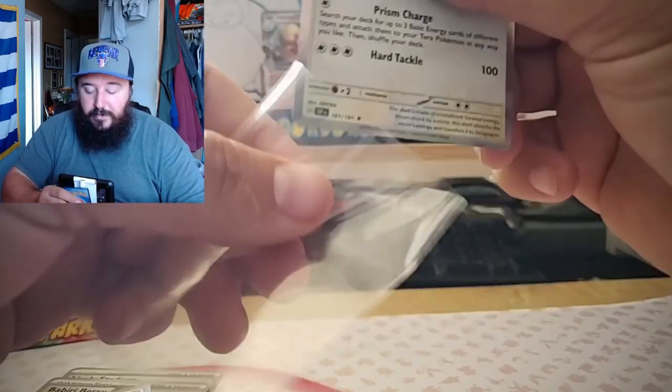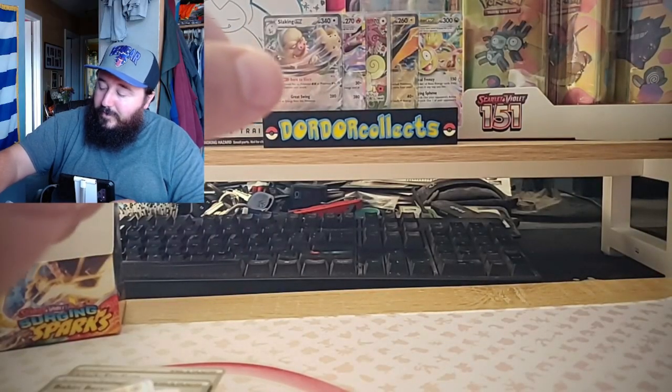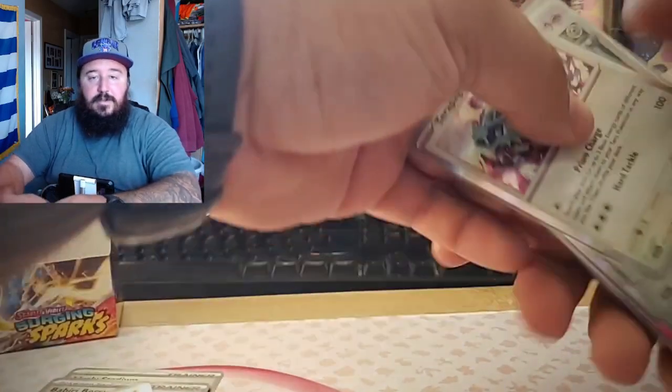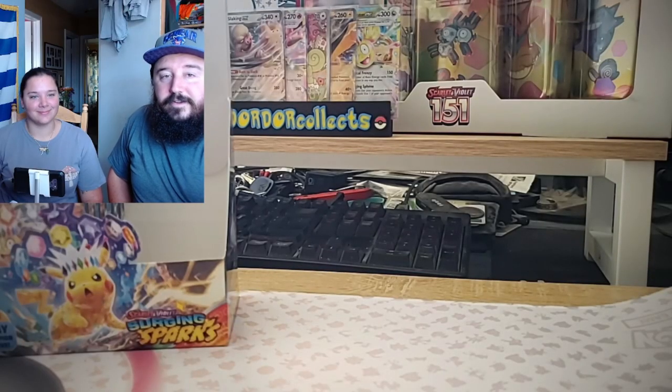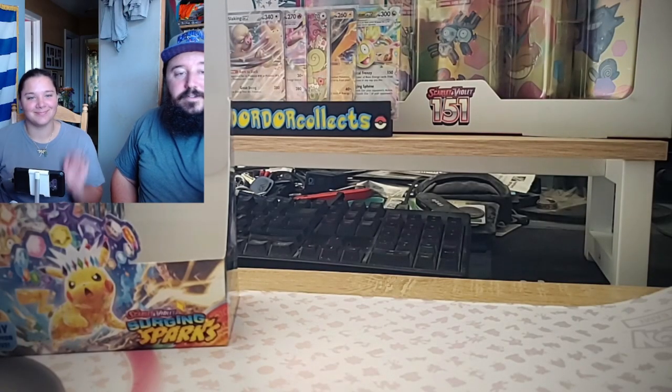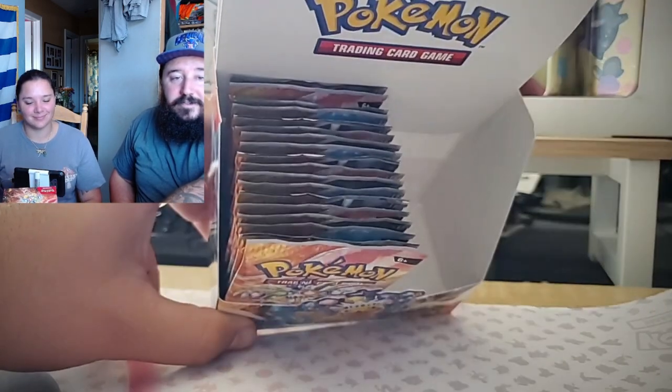Alright, guys. Kara's going to be up. She's going to rip the other half of the packs. Or maybe she'll share a couple, but we'll see. Just give me a second. We'll swap over. Alright. Carrie Ann's now taking over. She's going to be ripping the rest of the booster packs out of here. She usually has really good luck.